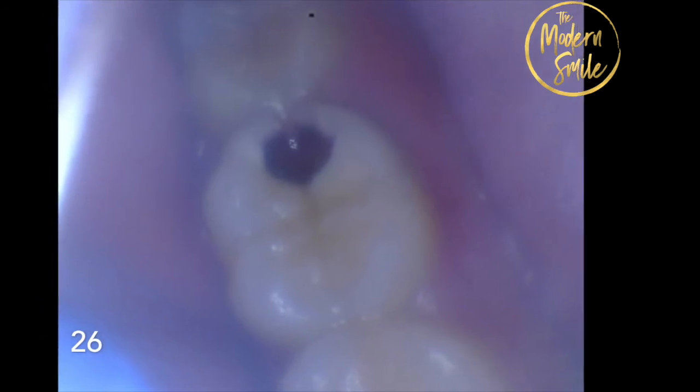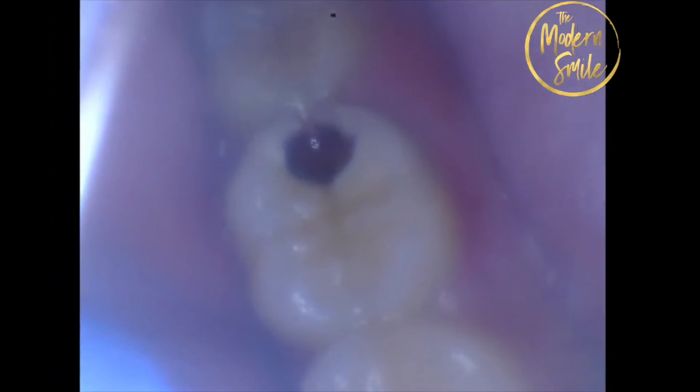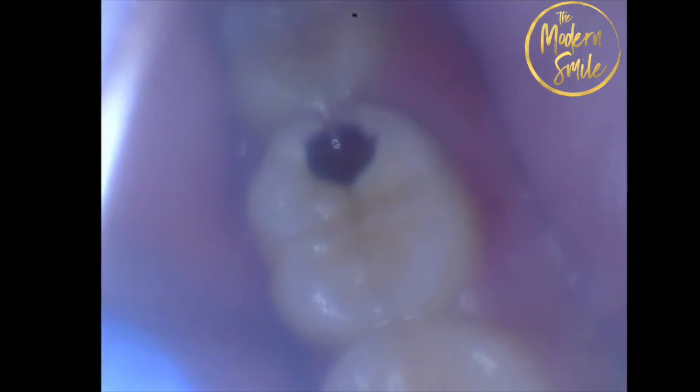This one was a pretty bad one. It was a nice big hole towards the back of the tooth. Even though it looked pretty bad, I ended up just doing a filling and the patient was just fine.